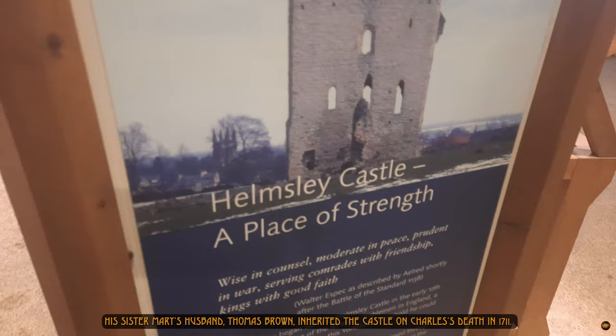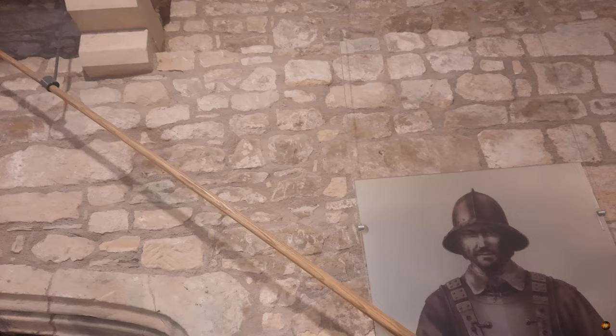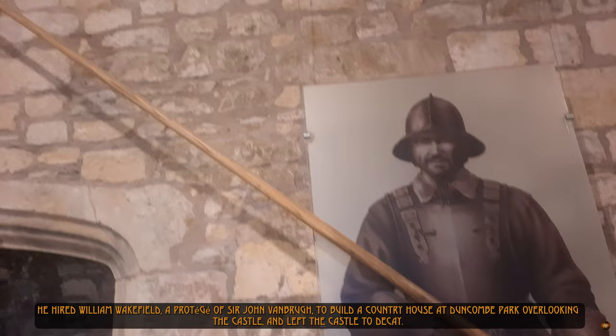His sister Mary's husband, Thomas Brown, inherited the castle on Charles's death in 1711. Thomas changed his name to Duncombe. He hired William Wakefield, a protege of Sir John Vanbrugh, to build a country house at Duncombe Park overlooking the castle, and left the castle to decay.